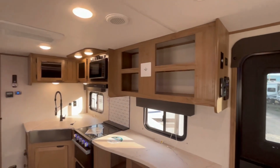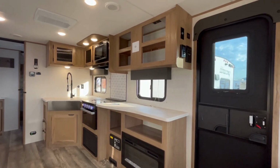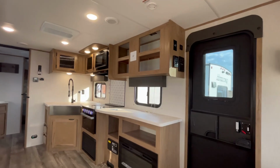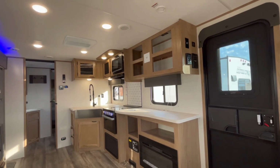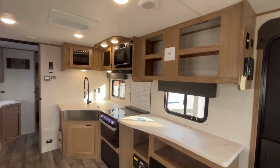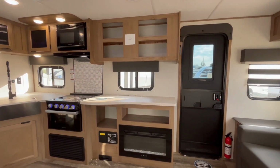Now, if we take a seat at this sofa, you can see you've got your entertainment center. Now, TVs are an option. We didn't bring this one in with the TVs, but they do now come with standard swing arm mounts if you do option in the TV. And it would be a very good position with that swing arm mount for the sofa back here. I know a lot of people think that the dinette should be back here, but this one, with a swing arm mount, it would be very easy to view. And then if we sit over here at the dinette, you can see you've got a little bit better view if you choose not to do a swing arm mount.